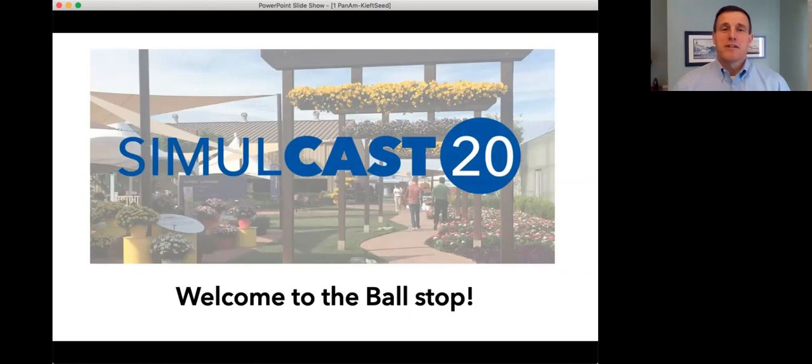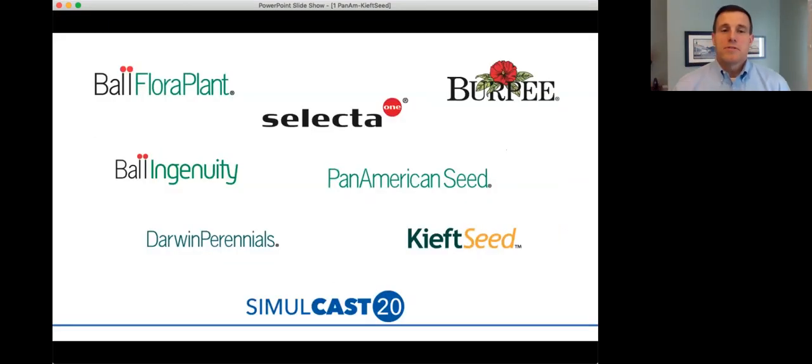So if all of you could just imagine yourselves walking down this path that you see on the screen right now on the Central Coast in California. If you just take the ride up Highway 101, and those of you that have been there before can picture yourself walking down on a breezy afternoon with the sun shining, with the cool waves overhead, as you have arrived at Santa Paula to see the new varieties from the breeding companies of Ball. So here today, we're going to present from Ball Floraplant, Selecta, Pan American Seed, Darwin Perennials, Ball Ingenuity, Kieft Seed, so many new varieties, so much to see.